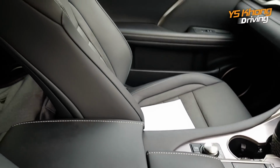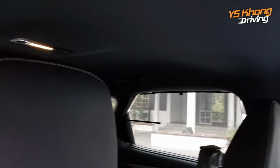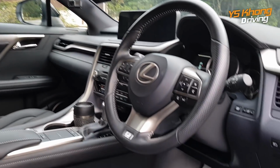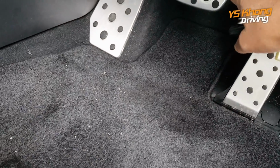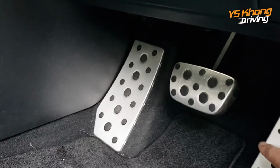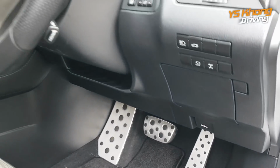Everything is nice and luxurious. And of course this is the inside. Okay, there is no sunroof. So down there you get brushed aluminum pedals, and these are the little rubber buttons to give you grip, yeah, so your feet don't slip.